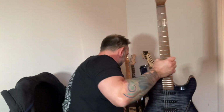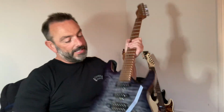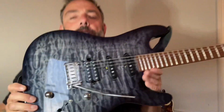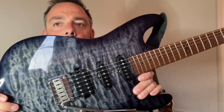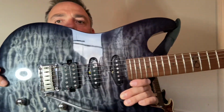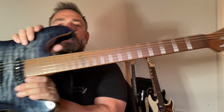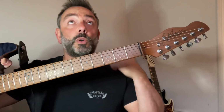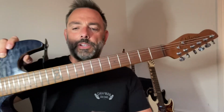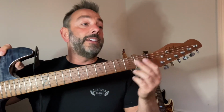We'll pick up this one first just because it's the nearest one to me. This is my Chapman ML1 Hybrid. I've had several of these, but never one in this Sarsen Stone colour, which I really fancied. Now when I got it, the guy hadn't used it for 18 months. He'd got a shoulder injury, which is a bit of a long story. So it's unloved, it was dirty, had 11s on it.